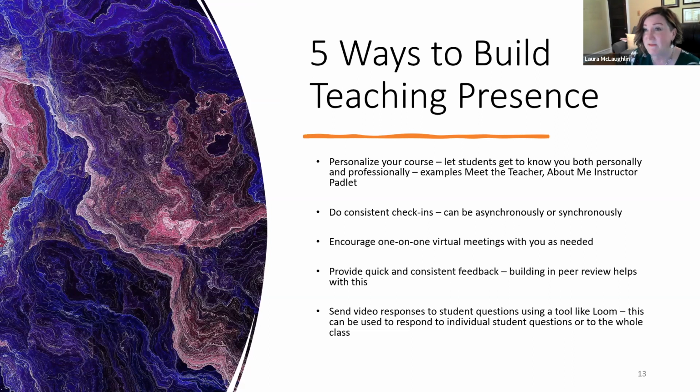Provide quick and consistent feedback. And I think this is really important, building in peer feedback. So not only are they hearing from you, but they're hearing from their peers. One thing I hope grew within our book is that we believe that learning is collaborative, and that we're not the ones that have the answers. We'll all be collaborative and support each other and create an environment where our students are supporting each other. It's funny, as I'm going through this, I'm seeing that people are commenting on the Padlet. So I'm excited about that. Thank you. And then send video responses to student questions.